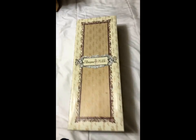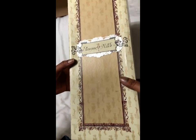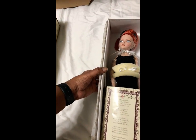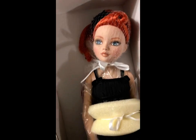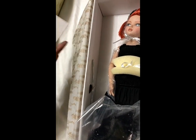All these big boxes. Okay, so we know who she is. See it on the box. Now let's see which one she is. Looking good, looking good. Wow, I love the red hair already. Look at that face. Those eyes. Everything looks to be still in its original packaging, so this was a hell of a buy for $75, in my opinion.